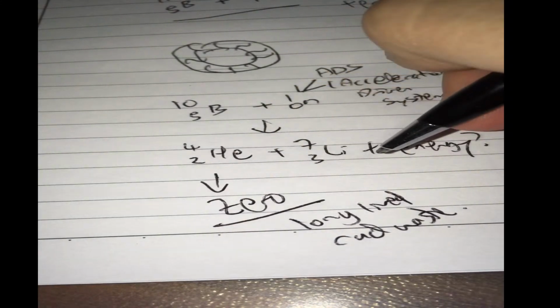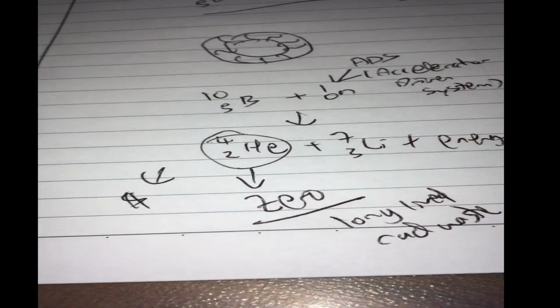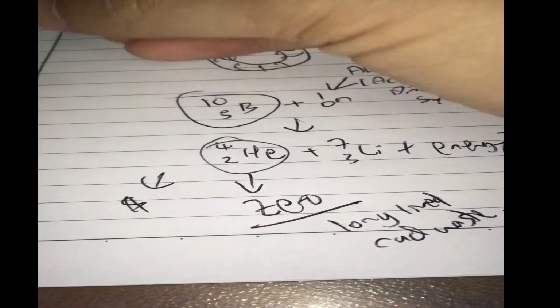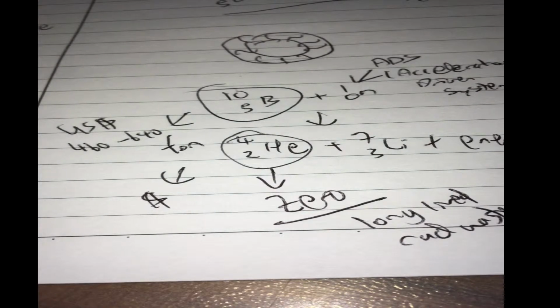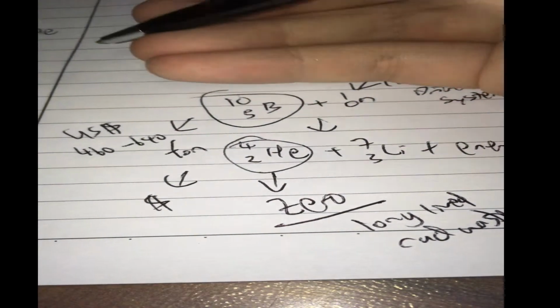and well, the products are actually quite valuable, because helium is valuable, and this you can find in the form of borax that goes for around US$460 to $640 per ton. Okay, helium, it goes for about, I think, $68 per cylinder.